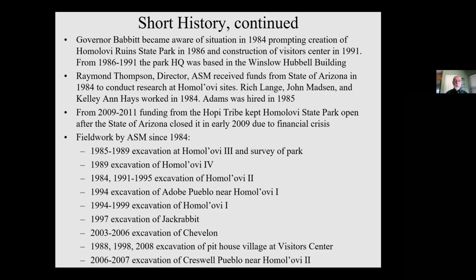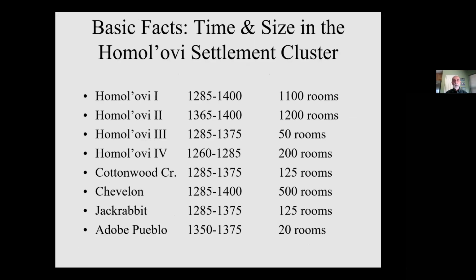I was hired in 1985 as part of this legislative budget package, and the field work that we did is listed further down on the page. We worked at 6 of the 7 major Homol'ovi sites, as well as several other smaller ones, including the Pit House Village near the Visitor Center and a pueblo called Cresswell Pueblo.